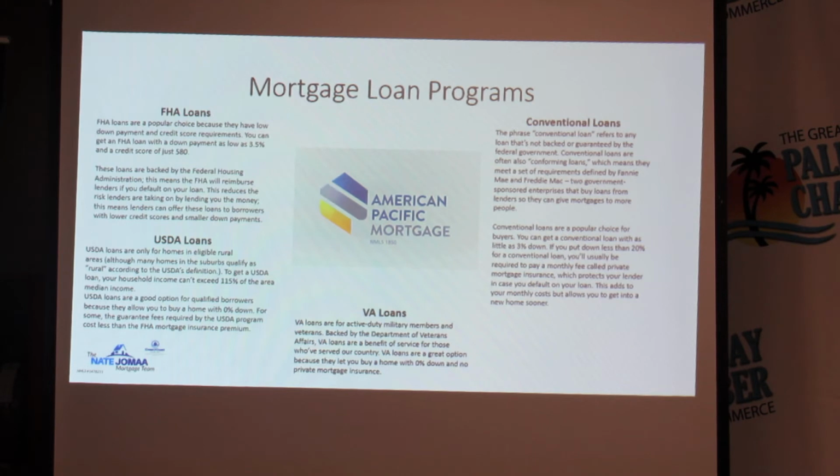USDA loans offer 100% financing. You don't have a down payment. You also don't have mortgage insurance with a USDA loan. But you have to be in an area and an address specifically that is approved by the USDA. So we have a website that we can go to, that you can go to. It's a public website where you can check that address and see the eligibility for that particular property.